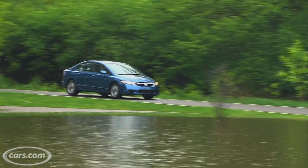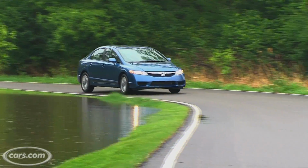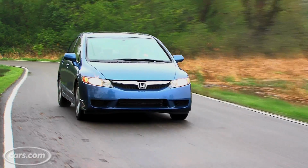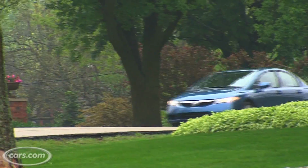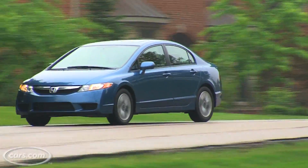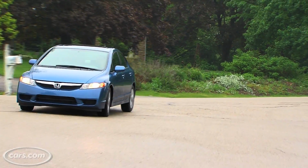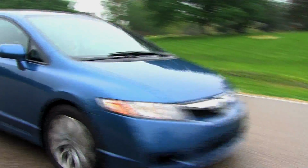Thanks to a responsive 5-speed automatic transmission, the Civic's 1.8-liter 4-cylinder feels pretty peppy, and its 36 miles per gallon highway in EPA ratings is impressive. So is the car's reliability so far. It's been very, very good, and I think down the road, even though you may not get as many standard features for the money as some of the competitors, you'll appreciate the level of quality for years to come.